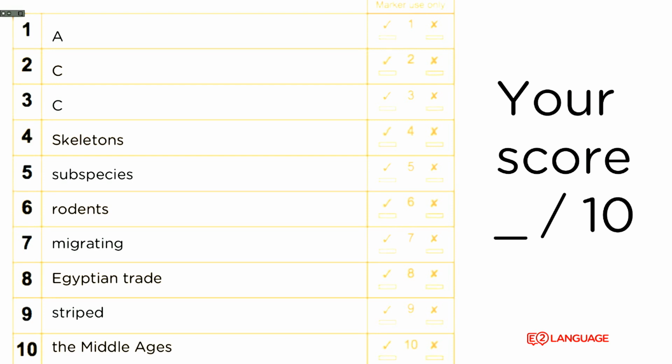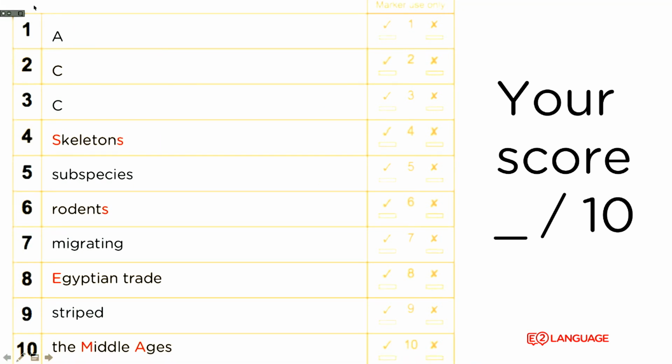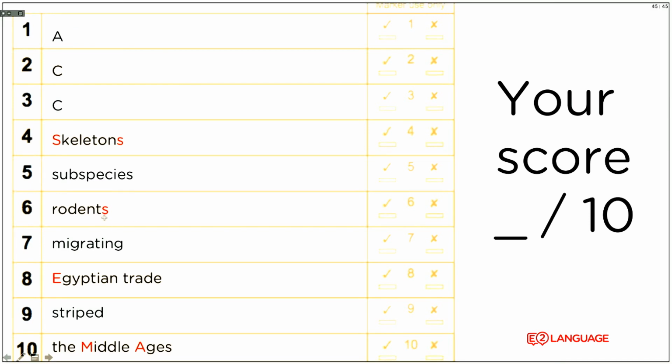Now, there's a little bit of complexity here. We haven't finished yet. If you wrote skeletons with a small s, or if you just wrote skeleton, you would be wrong. It needs to be, because it's taken straight from the text there, and it was the first word of the sentence, skeletons, plural. You must get the grammar right in your answers. What's another one? Again, rodents, not rodent. If you wrote rodent, it would be wrong.